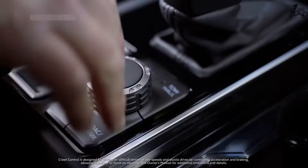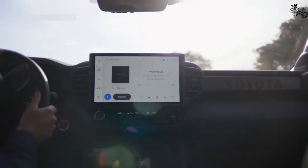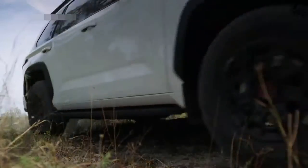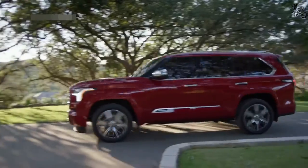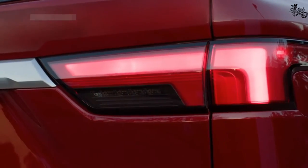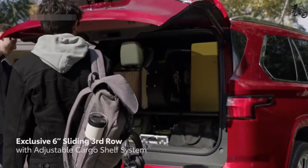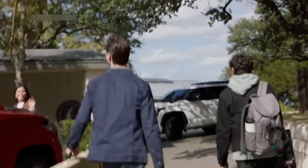Since full-size SUVs need to do it all, towing, whether it be a trailer, boat or RV, is high on that list of demands. That's why the all-new Sequoia offers up to an impressive 9,000-pound maximum towing capacity, a nearly 22% increase over the prior generation. Towing can be an intimidating proposition for some drivers. Not to worry. Towing becomes a less daunting task thanks to impressive technology available on Sequoia.